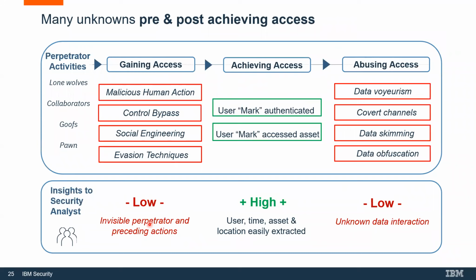So from a perpetrator activity standpoint, their first goal is, how do I gain access to it, right? And these are the different techniques that they're going to use associated with it. Malicious human action, control bypass, social engineering, evasion techniques, malware associated with this, or clicking on something that they shouldn't have, or escalation of privileges. I'm a super admin, so I can do that type of thing, right?